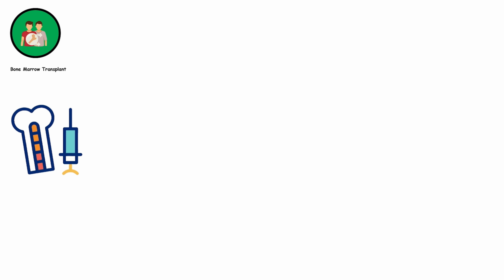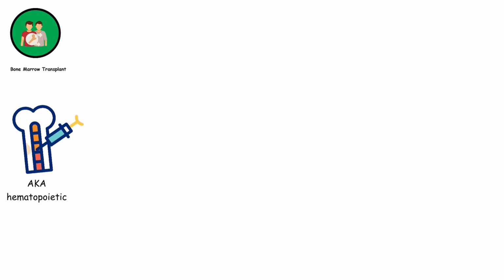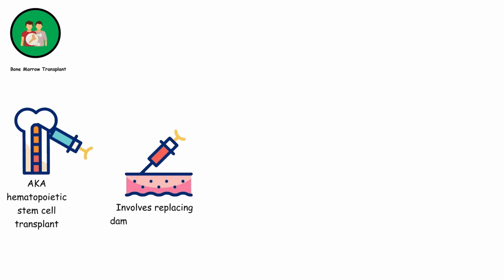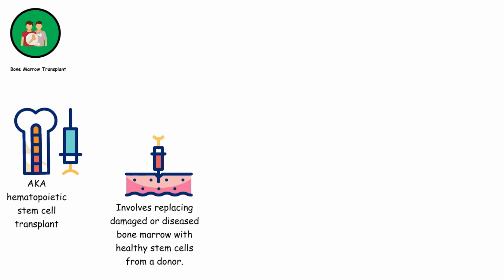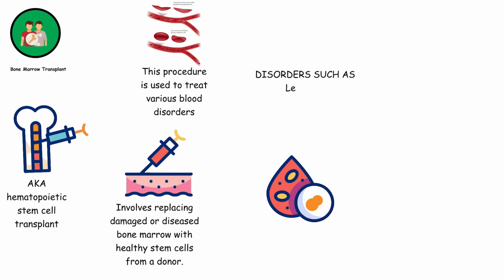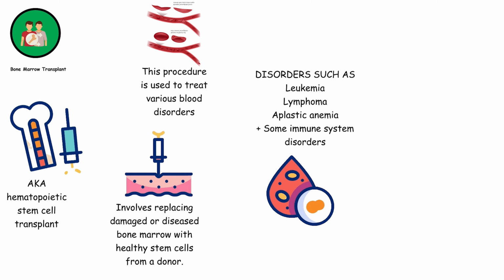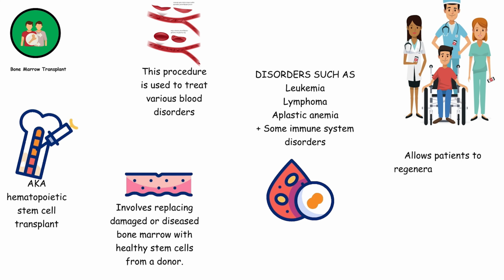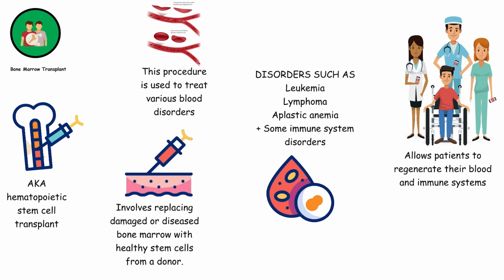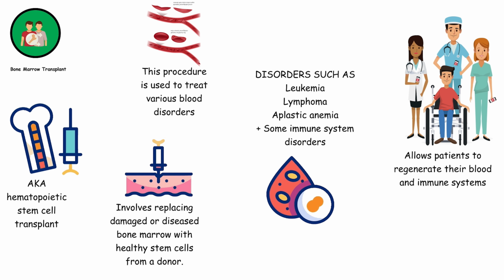Bone marrow transplant. Bone marrow transplant, also known as hematopoietic stem cell transplant, involves replacing damaged or diseased bone marrow with healthy stem cells from a donor. This procedure is used to treat various blood disorders, including leukemia, lymphoma, and aplastic anemia, as well as certain immune system disorders. Bone marrow transplant allows patients to regenerate their blood and immune systems, potentially curing their underlying condition and extending their lifespan.